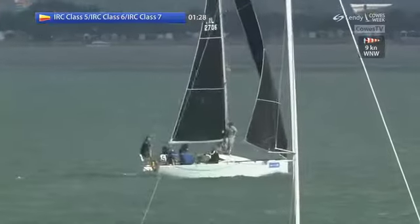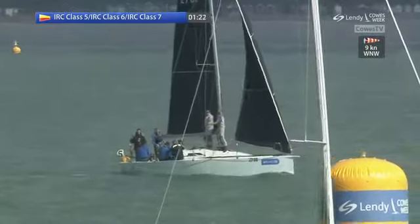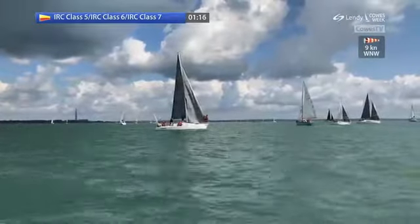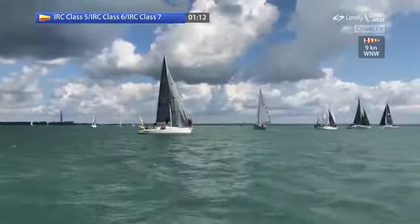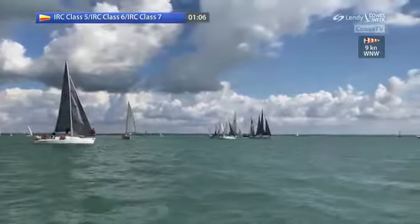A minute 30 until this joint start of classes 5, 6 and 7. This is going to be a tricky one for this class because the breeze has dropped but the tide hasn't, and the tide's going against them, so it's going to be quite tricky for them to work their way across the tide. Also because these are some of the smaller boats in the fleet, it's that much harder for them to get across the tide.